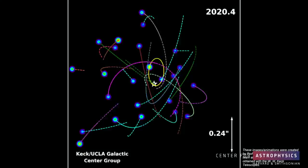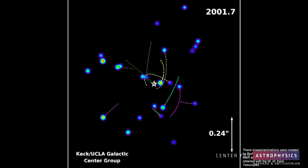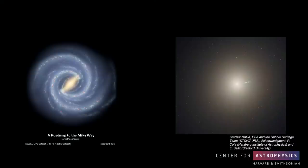So how does this image differ from our previous one with M87? Well, they're different in almost every way. M87 lives in this giant elliptical galaxy, which is just basically an elliptical blob of stars and doesn't have too many discernible features. On the other hand, our galaxy, the Milky Way, is this beautiful spiral galaxy where we live on one of the outer edges of these spiral arms, and the black hole lives in this central bulge-like region.